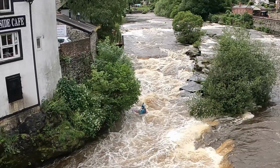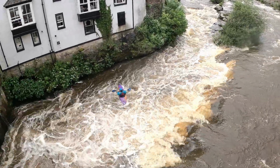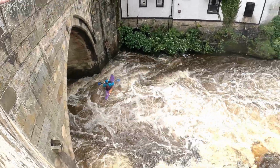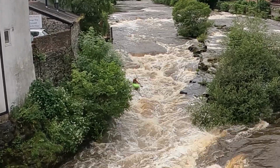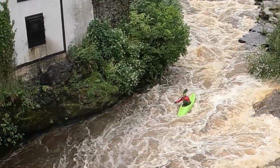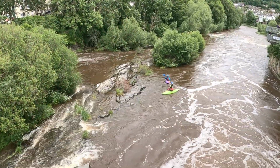Gotta admit, watching these guys doing the white water kayaking has got me thinking again, I'd love to get back into it. It's not somewhere I've ever paddled before. I think mainly my paddling has been concentrating on surf kayaking and paddleboard, but watching guys do it makes me think, yeah, I might have to dig my white water boat out again and have a go somewhere. I'm not sure I'll go straight back on this though. These guys did really, really well.